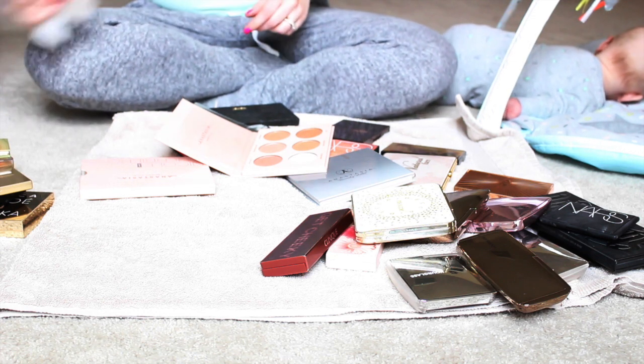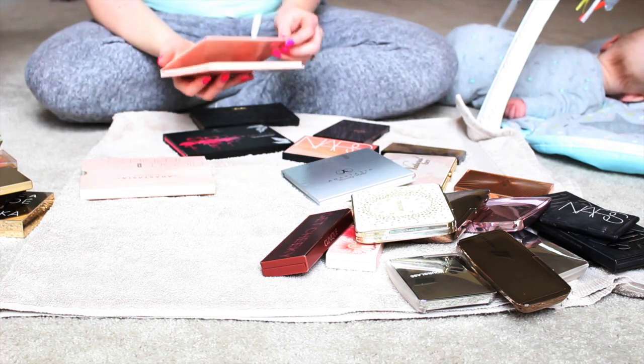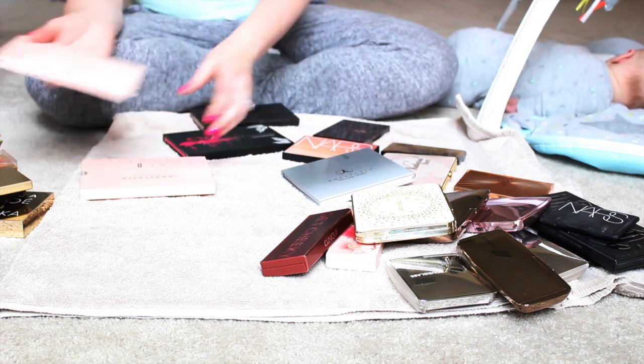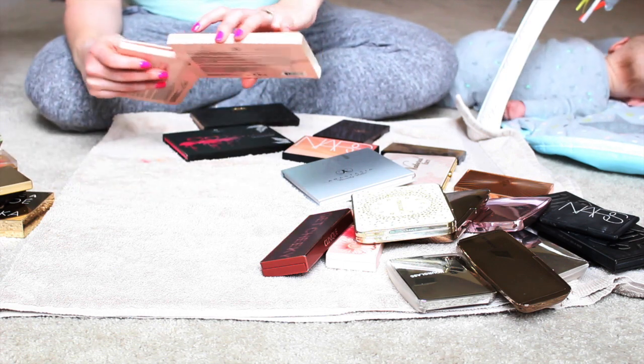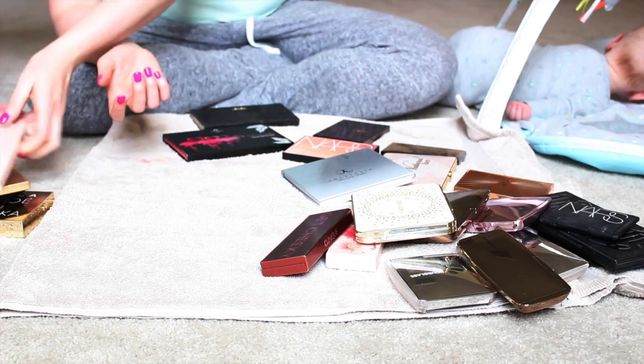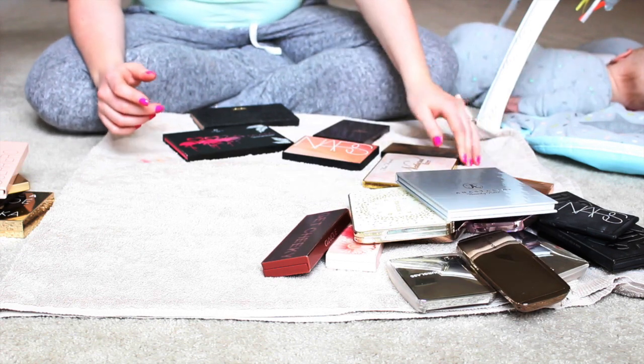So I'm gonna go ahead and declutter this one. I'll probably put this one up on Poshmark because it can be sanitized. It is a powder palette and it was limited edition and I haven't really used it that much. So wow, that's huge for me as well. But I'm gonna keep that one.